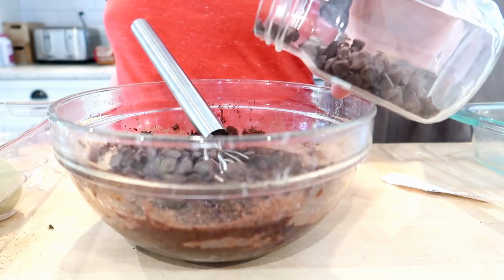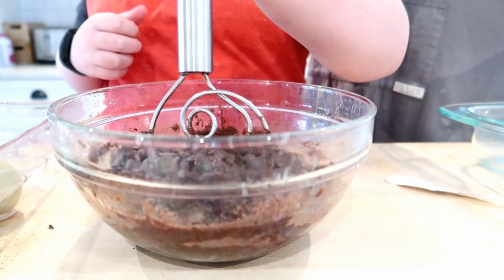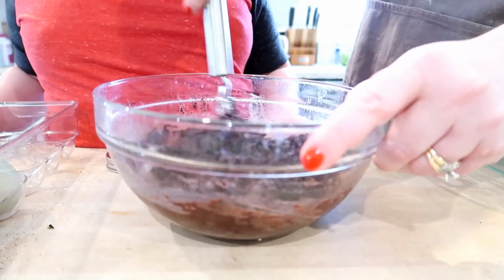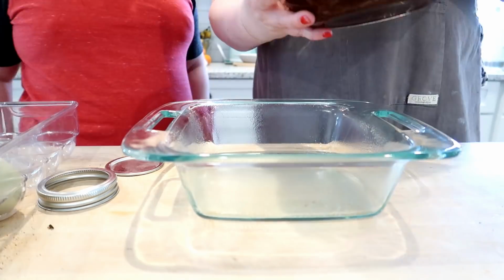And of course, Connor wanted to add some chocolate chips to this. He added a little bit too many, but I was just like, oh, just leave it. They'll be extra chocolatey. I'm not exactly sure what type of chocolate chips these were. You can use Lily's chocolate chips. I think these were just plain semi-sweet chocolate chips, but that's fine.